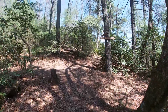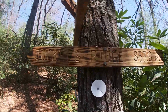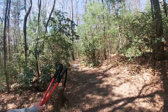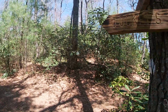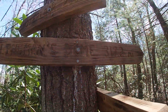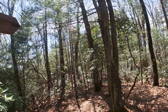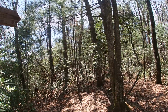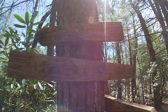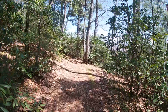Okay, coming up to a junction. Let's see what we got here. Jockey's Ridge, 857.8 miles that way. That's the eastern terminus at the Atlantic Ocean. Up here, Clingmans Dome, 317.2 miles that way. That's the western terminus in the Great Smoky Mountains National Park. Our destination is Overlook, 200 feet this way. Delmar and Charlie are already out here, so let's go join them.